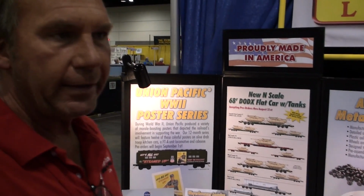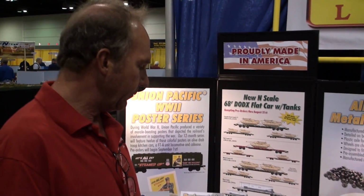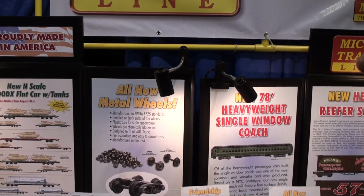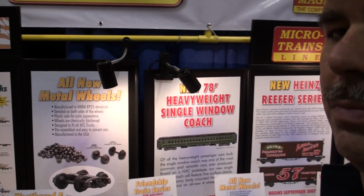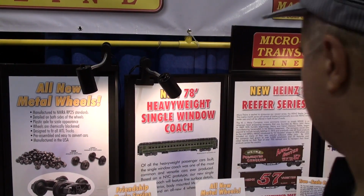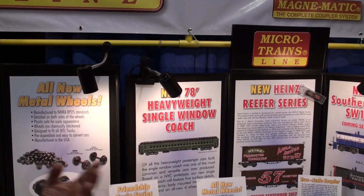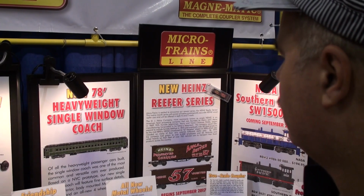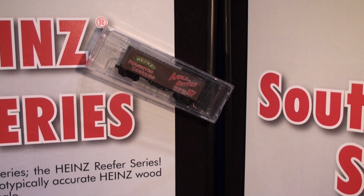And of course, we're always promoting and pleased with how well the graffiti series is being received by the modelers, both in N and Z. And then over here, speaking of Z scale, we've announced our next passenger car in the Z scale series, the heavyweight single window coach, 78 foot. That'll be coming available in early 2018. And then also something that's been announced, but we're promoting it at this show, the Orlando NMRA's National Train Show, and that is the Heinz Reefer Series. These are all prototype rail cars, reefers, and that begins in just a month, in 2017.